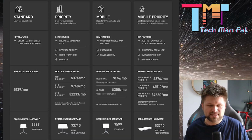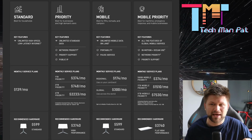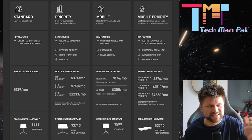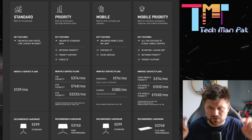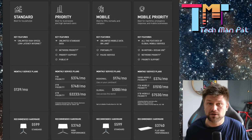The couple of things that I've actually received questions on is, what about mobility? What about being able to change the zones that you're in? Well, that's actually been removed from the standard, and this is best for households, and those households don't generally move around unless you move houses, then you've got a problem.